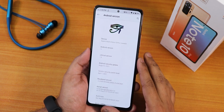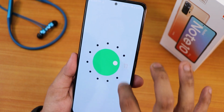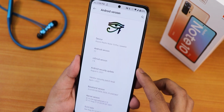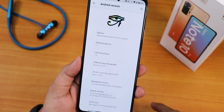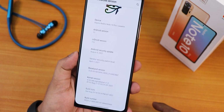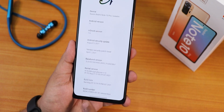In the about section, this is how it looks like. We have this crDroid logo up top, and we have the Android version as Android 11 of course, and the device name Redmi Note 10 Pro Suite in, because this is an Indian Redmi Note 10 Pro unit. And we have the crDroid version as 7.9. The security patch is of August, because this is an August build, not quite September yet. And we have the stock kernel as Sigma kernel version 1.0. The build date here is 29th August 2021, and here is the build number.